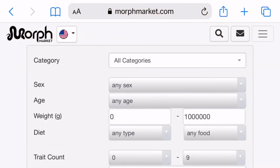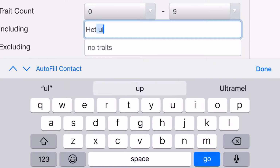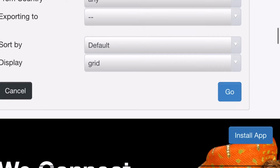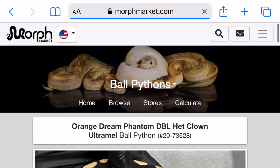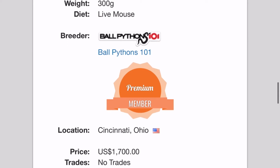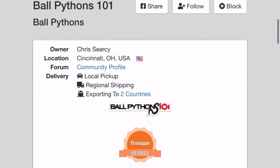Morph Market is basically the Amazon for reptiles. You shop for the specific animal you want, contact the breeder, and it gets delivered right to your door. Here's a female Orange Dream Phantom double het clown ultramale from Ball Pythons 101 that fits perfectly into my projects. I do like to check their ratings before ordering if I don't know them, and here we can see he has 100% positive rating.